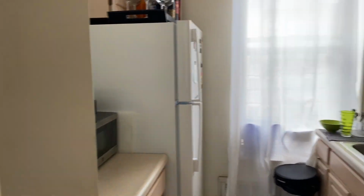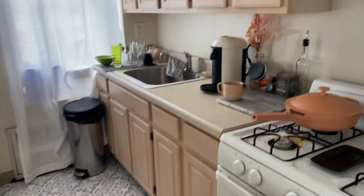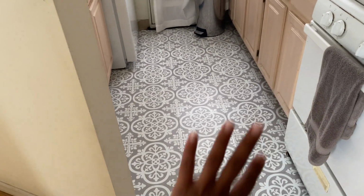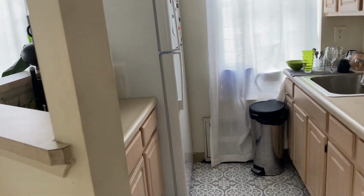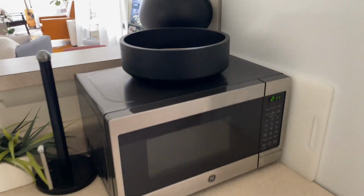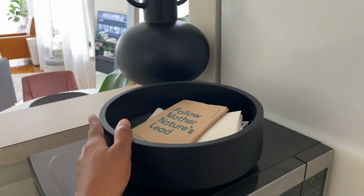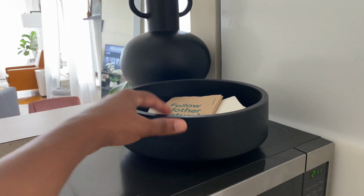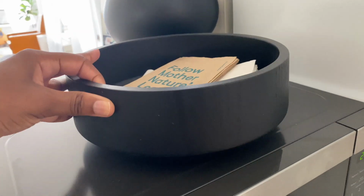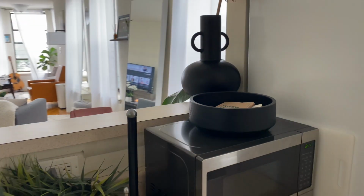So not much going on with the kitchen, not too much that I can change being that this is a rental, but just changing the floors. I also got a new refrigerator and microwave, really kind of spruced it up a bit. I'm also loving this fruit bowl, which right now is full of napkins. I got this from Target and I just think it's such cute quality. I need to go to the grocery store and get some fruit so I can fill it.